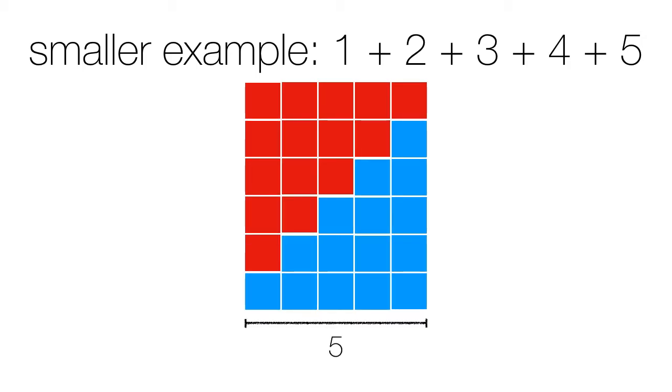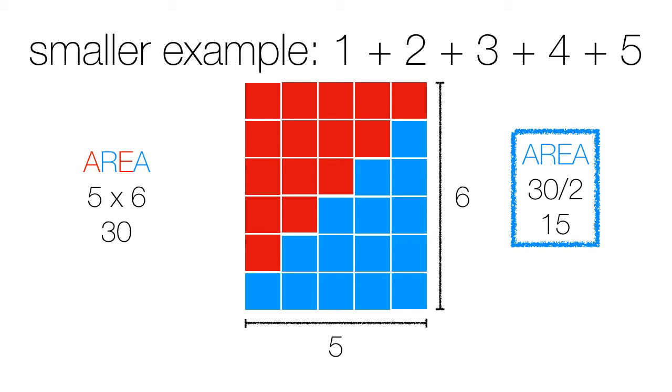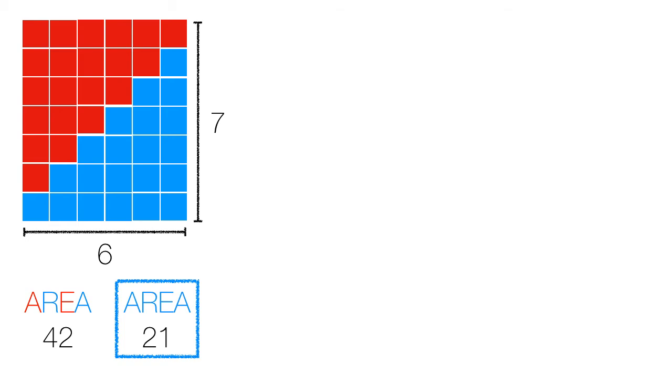The dimensions of this rectangle will be 5 by 6, and we can quite easily compute the area of this rectangle. Now, unfortunately, this rectangle has double the amount of squares that we need. So, to find our original blue staircase, we'll need to take the area and divide it by 2. Thus, we've shown the sum of the numbers 1 to 5 to be 15. Let's look at a few more examples, like looking at the sum of 1 to 6. After creating and manipulating its duplicate staircase, we see a rectangle with dimensions 6 by 7, giving a rectangular area of 42, meaning the answer to our question is half of that, 21.